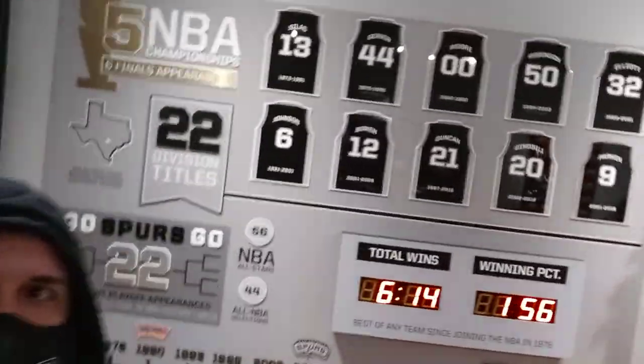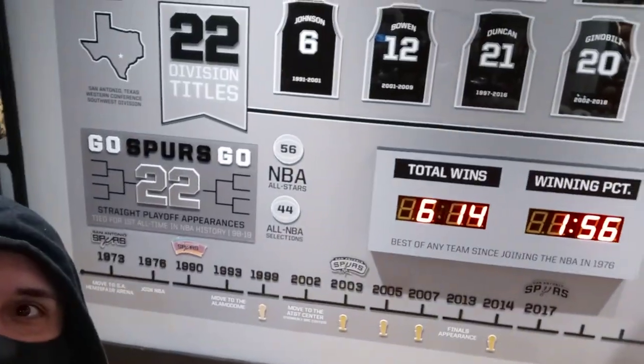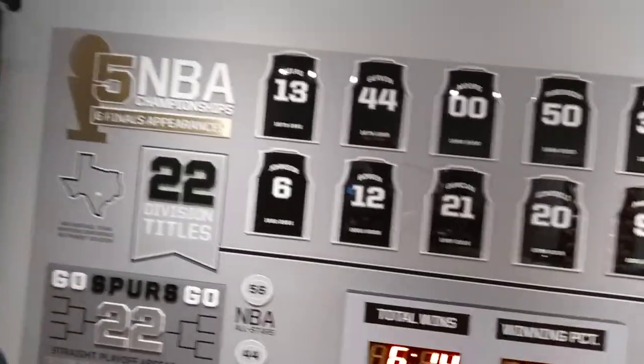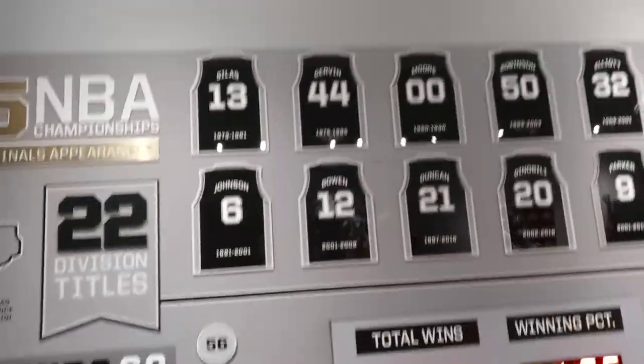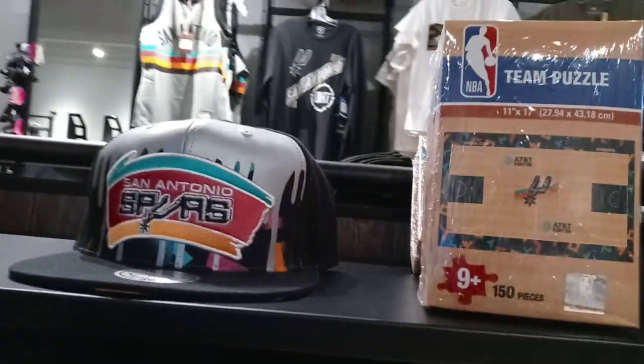Look at this display over here. Look at that. How cool that looks. How cool that is. And then it's got the retired Spurs jersey numbers. Look at that display. That's a really neat display. They have all kinds of cool stuff. Look at this cap right here. That is really cool. I like that.